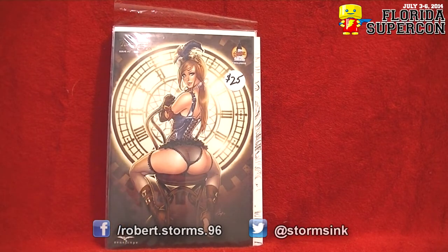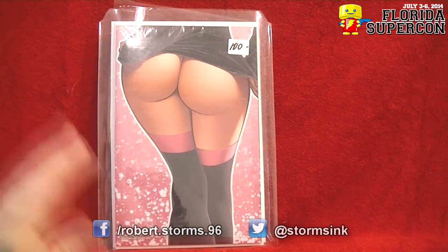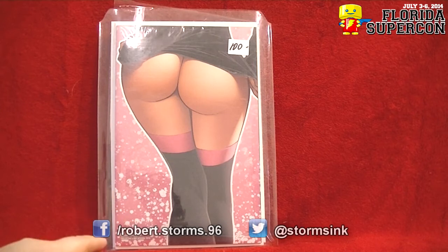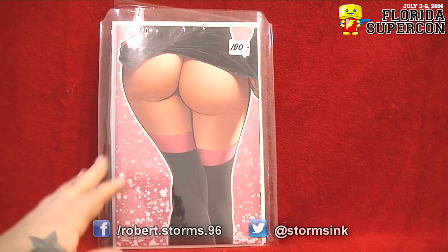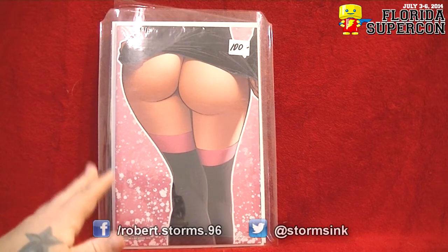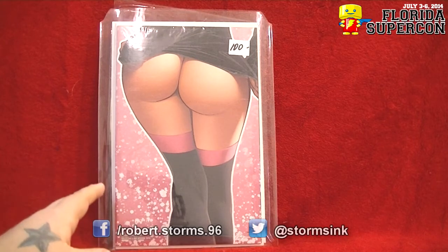And one of the top books that I did buy at SuperCon was this. This is a Grimm Fairy Tales Valentine's Day exclusive. Only 250 are made. The price says $100, but I didn't pay $100 for it. I actually paid half that. I paid $50 for it because the guy at the booth I bought a lot of expensive stuff from. Plus, I brought my friends over there to buy stuff. So I made a deal with the guy. I'm like, I have $50. I'll give you $50 right now.